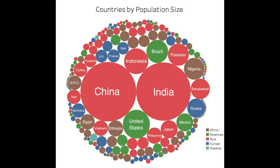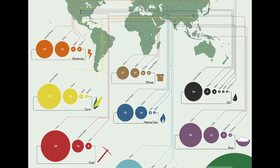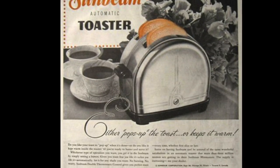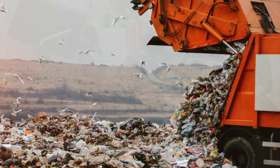Did you know that while the US is only 5% of the world's population, we use 30% of the world's resources and produce 30% of the world's waste? While it might be second nature for some older generations to fix a toaster before getting a new one, our society currently treats physical items as disposable.